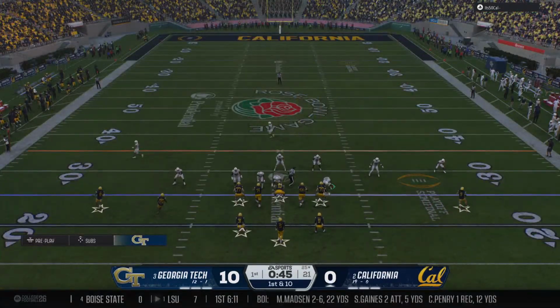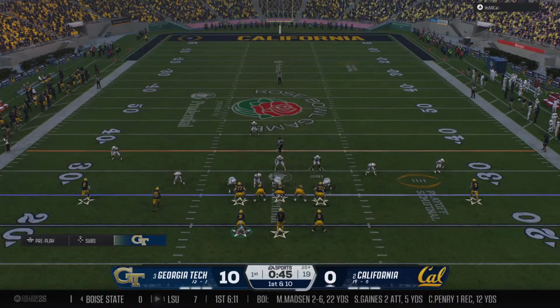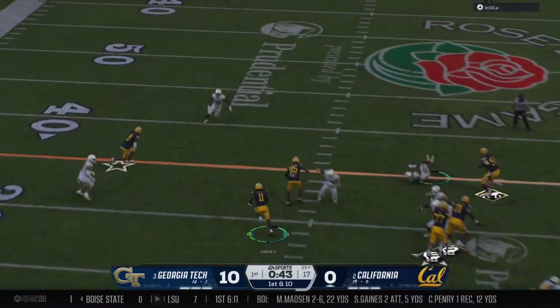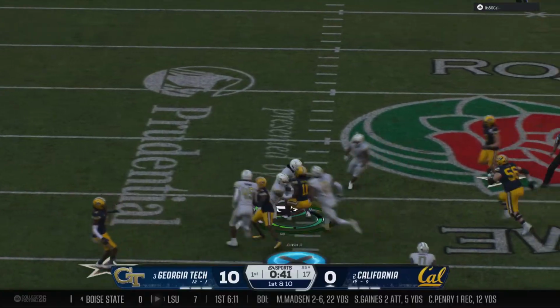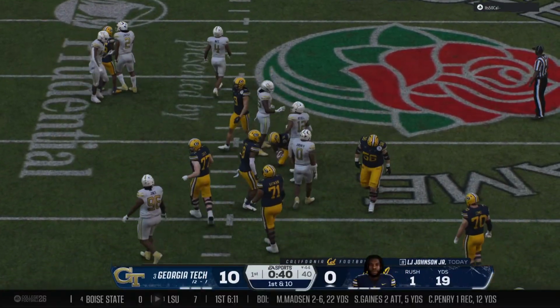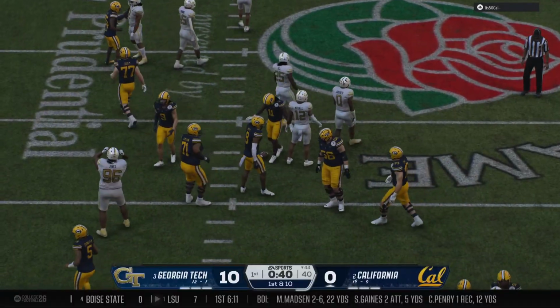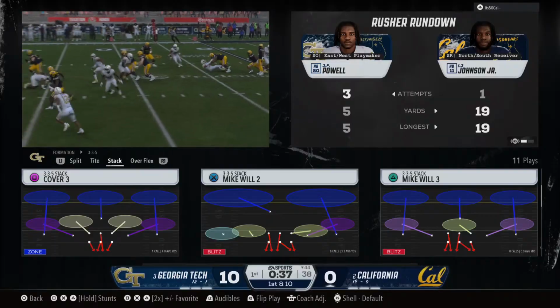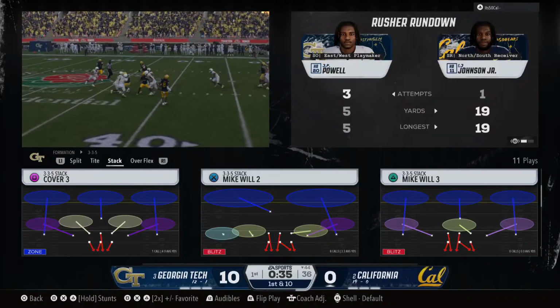And the first play of the drive now from the 25. It's a run. Running back's got it. Has the 1st down and more. And he'll get the 1st down yards before they finally bring him down. Just what a great battle here at the line of scrimmage. Good push by the offensive line, and the back does enough to be able to pick up the 1st down.